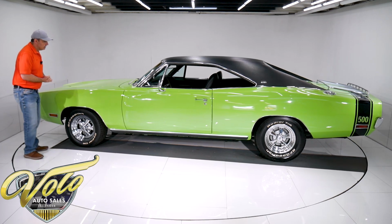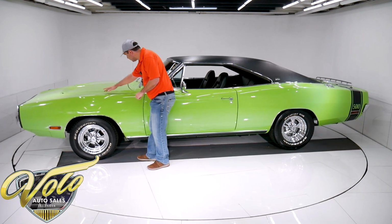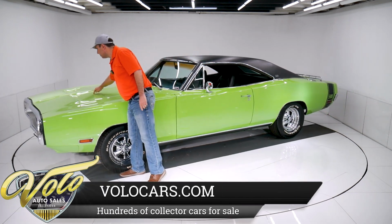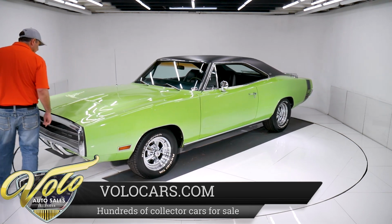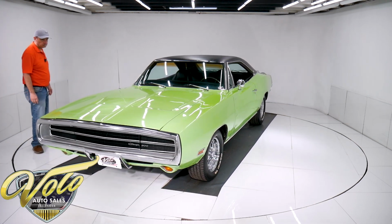Now the paint. This is where it's not so perfect. It presents itself really well, but there's some little touch-ups. There's little speckles in the paint. Actually, there's a scratch on the fender, on the hood, right here. There's a touch-up right here on top. So the paint, here's a couple touch-ups. Again, very presentable, but not pristine.